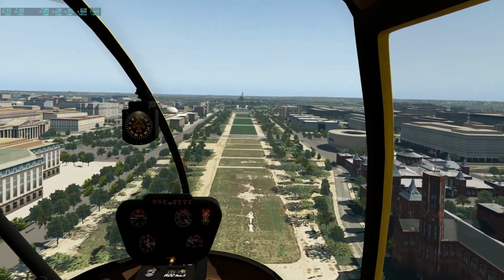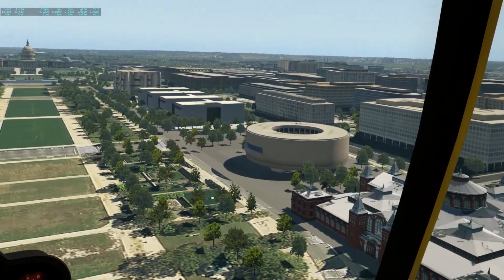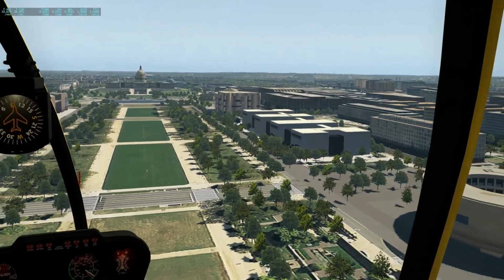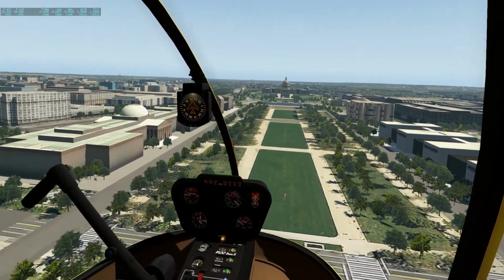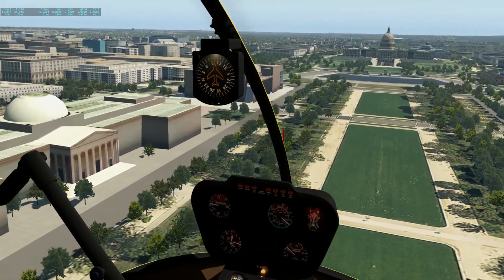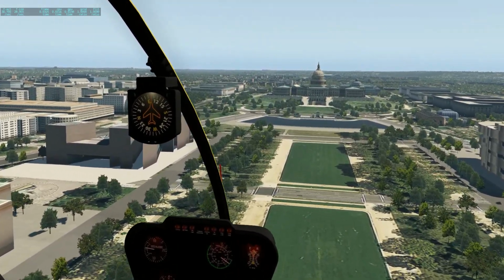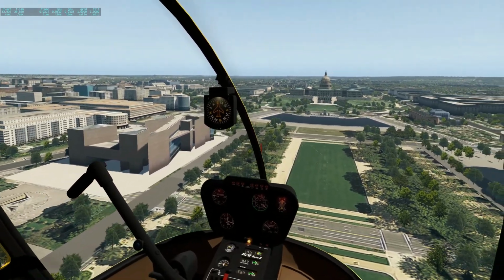Beyond the castle on the right, you'll see the circular building. That's the Hirshhorn Museum, opened in 1975 and displays modern and contemporary art. And then beyond that is the National Air and Space Museum. Across the mall is the National Gallery of Art, the 2 buildings. The first building was opened in 1941, and the second building opened in 1978 and has the modern and contemporary art on display.